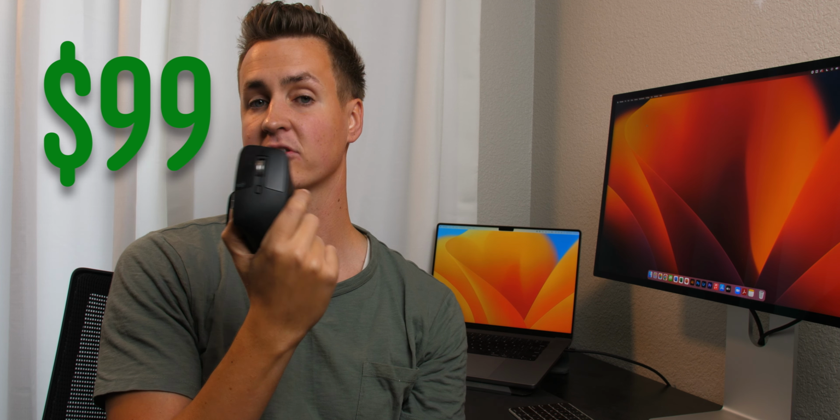And this comes in at $99 for the newest version, which is called the MX Master 3S. And the S is advertised to be more precise, quieter on your clicking. So if the click bothers you, get the 3S. But if that doesn't bother you too much, this version is great, and you can get it a little bit cheaper for about $89 on Amazon.